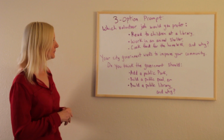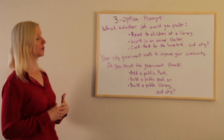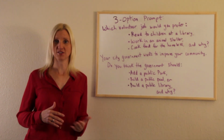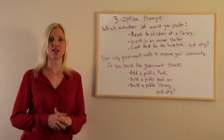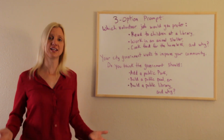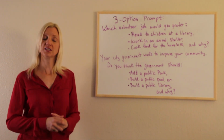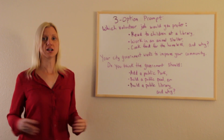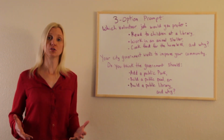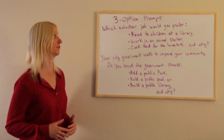So I'm going to say, if I were going to volunteer, I would prefer to read to children at a library for 2 reasons. First of all, I really enjoy the company of children. I have a niece and a nephew who come over every weekend and we play together, and I really enjoy being with them. They bring a lot of joy, energy, and excitement to my life. So I know I like being around children, and I think this would be a really good job for me.